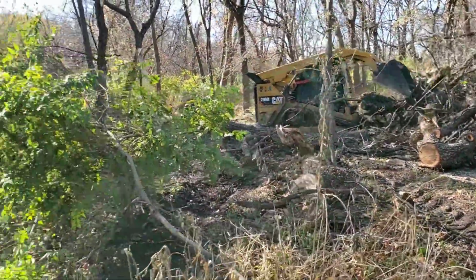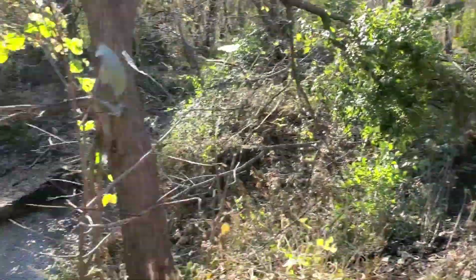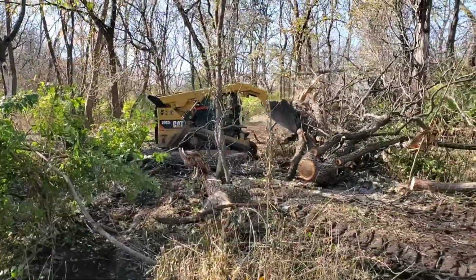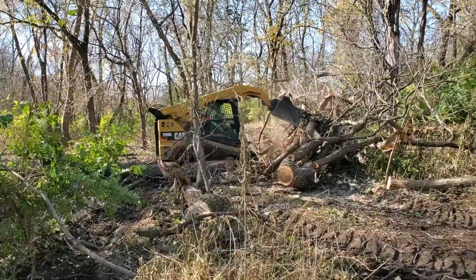This tree here, the thing with cutting it was to keep it out of the creek, keep it up here on the bank, which Kenny definitely did a good job of doing.